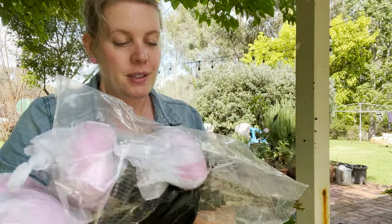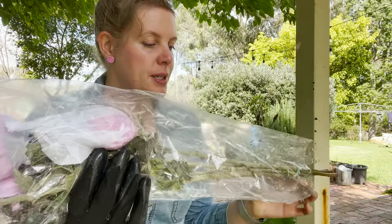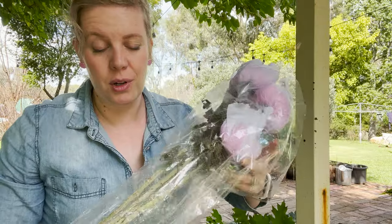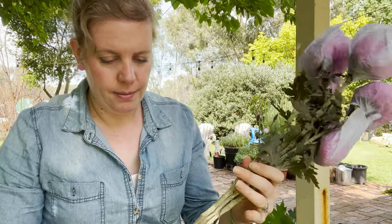This is one of my favorites. It is imported. It's called a chrysanthemum disbud. And this is how it comes. They actually get shipped over to Australia in a box, so they're not in water. You know, like they can't really fly flowers over in water, so things come out of water.